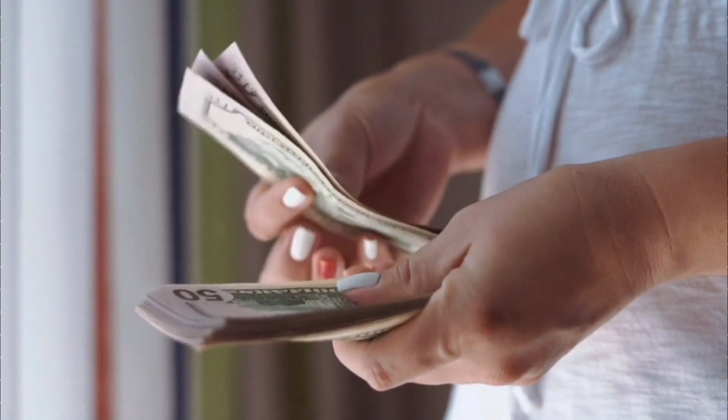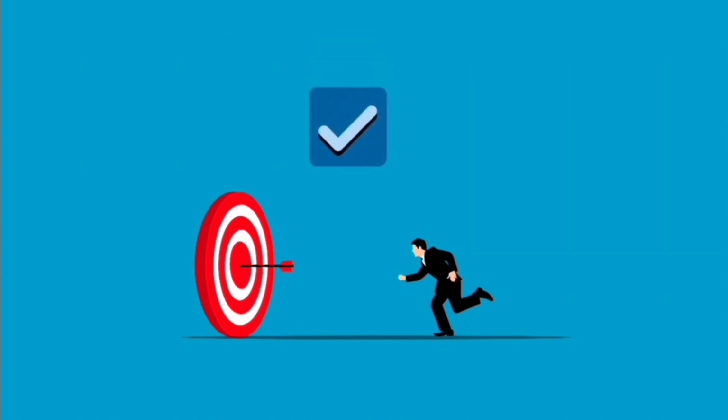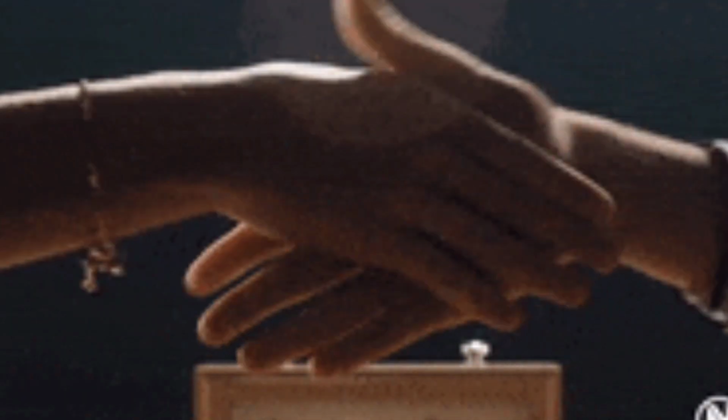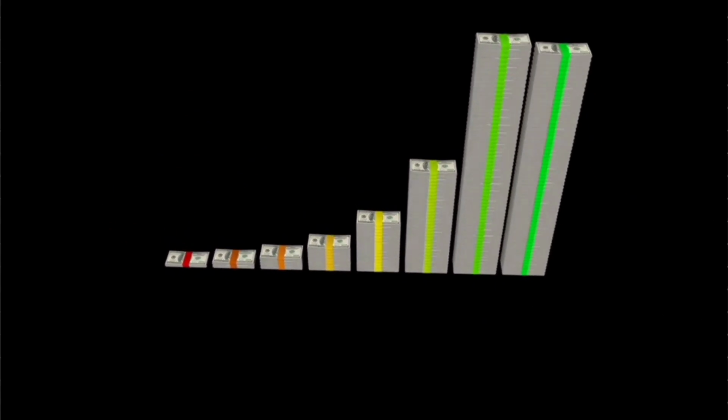Without clear goals, it's challenging to escape the middle class trap. Define both short-term and long-term financial objectives. Whether it's buying a home, saving for your children's education, or starting a business, having goals provides direction.